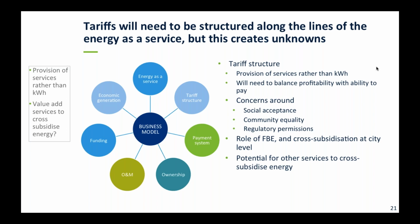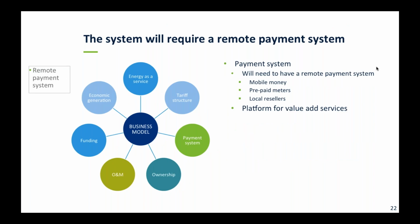We'll talk a little later about ownership, but our imagination is that ultimate ownership would lie with the City of Cape Town, which has the liberty to set its tariffs, subject to approval by the regulator. So theoretically, tariffs could be adjusted for this purpose. And I've talked about the potential to cross-subsidize the energy with these other value-add services, which I mentioned earlier on.